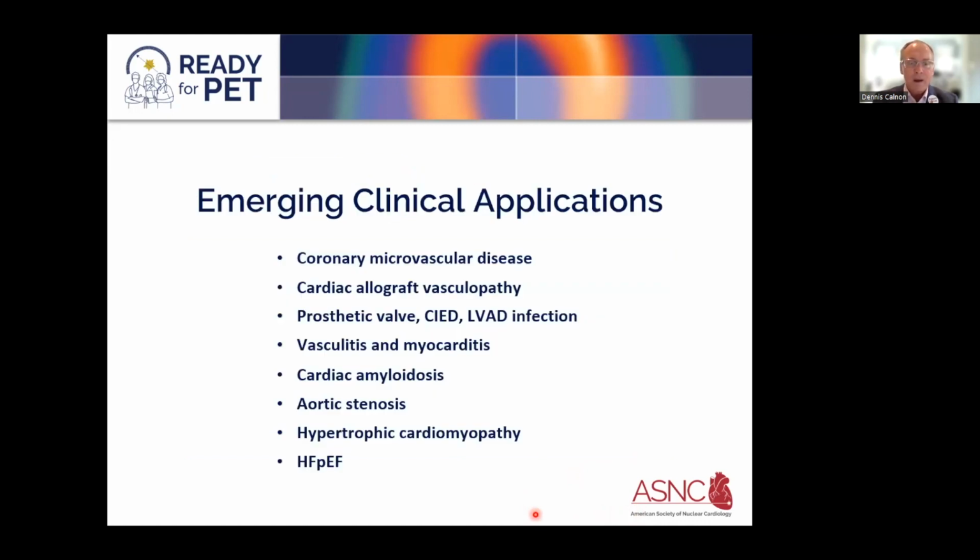Finally, I just want to review some of the other exciting emerging clinical applications of cardiac PET. Coronary microvascular disease, we've already briefly touched on, is something that is already becoming widely used. And I believe that as specific treatments become available for treating patients with coronary microvascular disease, I think we're going to see a dramatic further increase in the use of cardiac PET imaging with myocardial blood flow assessment.